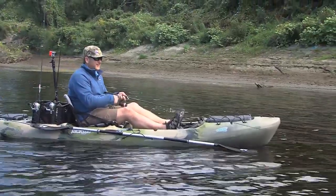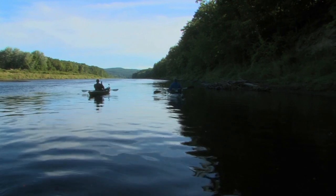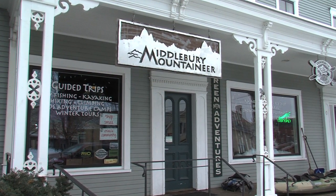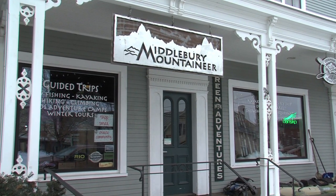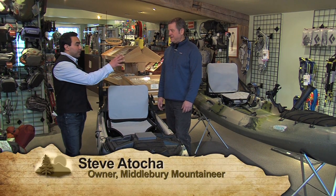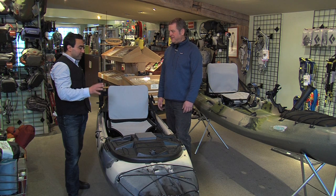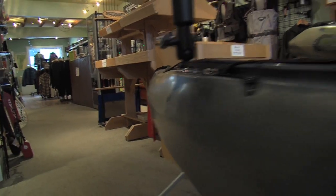There's a lot more to fishing kayaks than just comfort. To better understand what these boats have to offer, we visited Steve Atocha, an avid kayak angler and owner of the Middlebury Mountaineer. I grew up in kayaks, and I think that having these fishing kayaks hit the market, both in sit on top and sit in, has really changed the way I look at the water and water that I can access. What I love is the stability. The ease getting in and out of the boat, the stability.